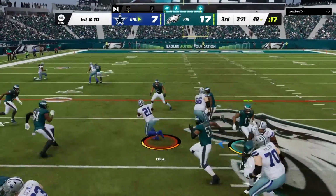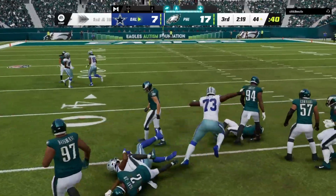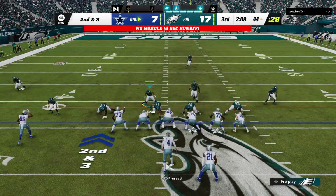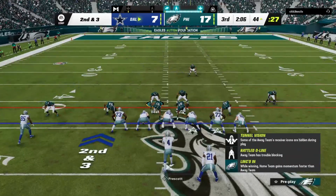Out of the gun, it's Elliott. And this will be stopped at the 44. That one good for 7 yards. A good run got 7 on 1st. Here's 2nd and 3.